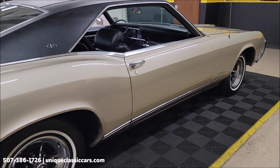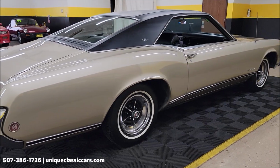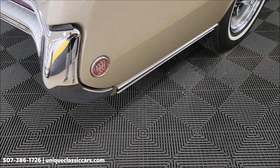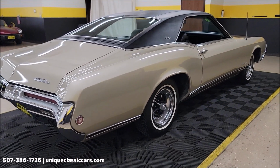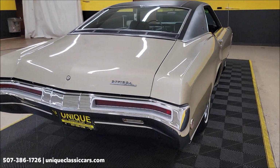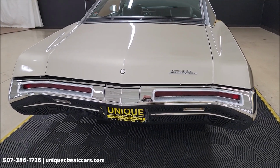And I believe between 67 and 68, you experts out there can tell me, there would have been something that kind of changed with the side marker lights in those years. You notice it on the Chevy trucks, I believe it is, 67 to 68. Put it down in the comments. Let us know. A little trivia for you. Chrome in the rear bumper, looking good.